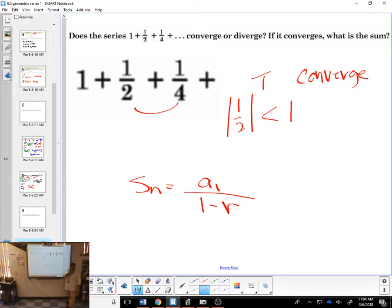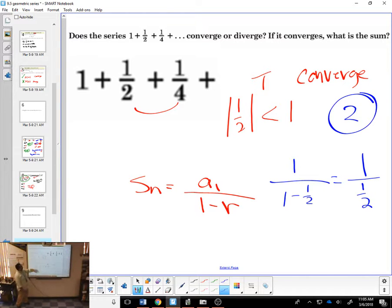Simple, right? What is my first term? 1. And if I go 1 minus the common ratio of 1/2, that means I'm going to take 1 over 1/2. Oh, sorry, how many pieces would I get if I took 1 and I cut it in half? I would get 2 pieces, wouldn't I? So guess what the sum is? 2.